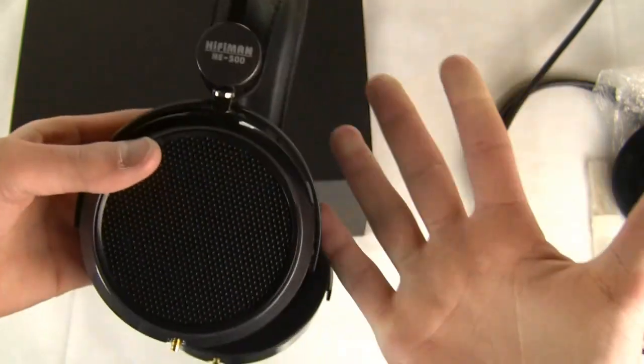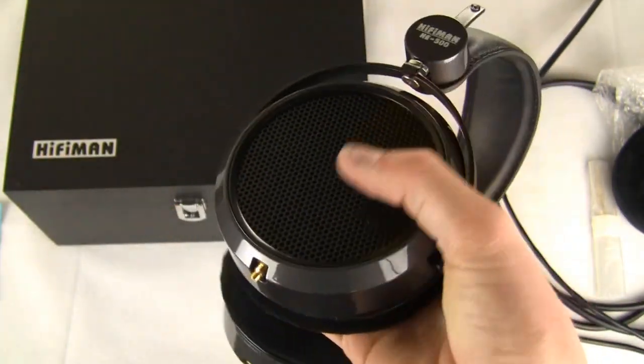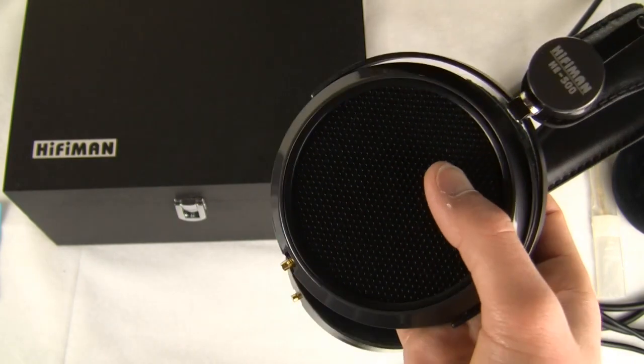I mean, look at them. I have a big hand and they just dwarf my palm. And C, they are open-eared. So I mean, you listen to this music and it will bleed through everywhere, like the plague.